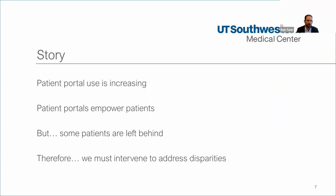So, telling you the story that we're going to be talking about today before we get into it: patient portal use is increasing. Patient portals empower patients, but some folks are left behind. And so I believe that it is our duty to intervene and try to address these disparities. I'm going to try to convince you that those first two axioms are true, convince you that there is a problem with folks being left behind. In particular, we're going to be focusing on Spanish speakers today and certain groups within the emergency department, and then some ideas about, at least philosophically, where we can go to address this in the future. So let's start with showing you that patient portal use is increasing.